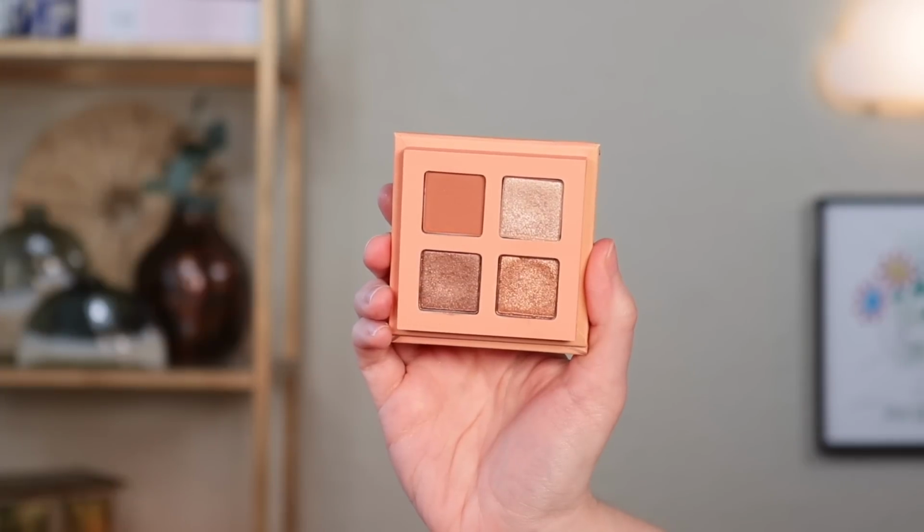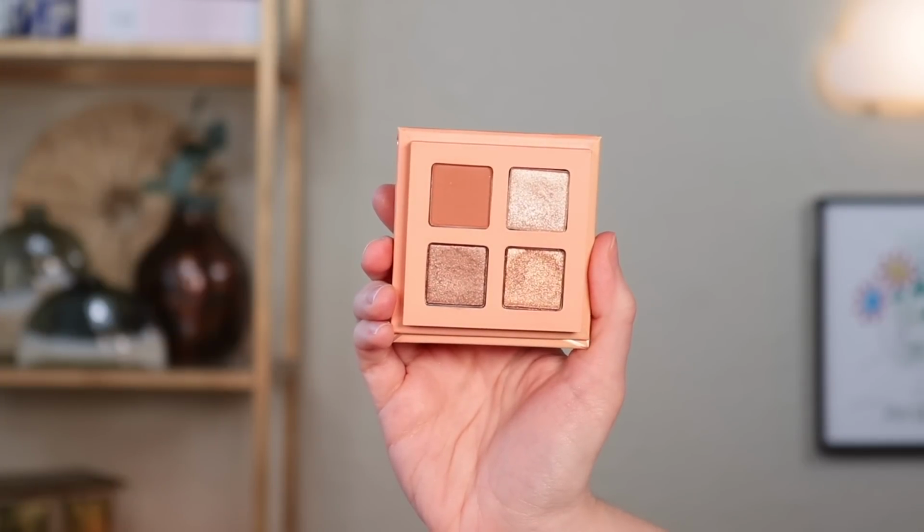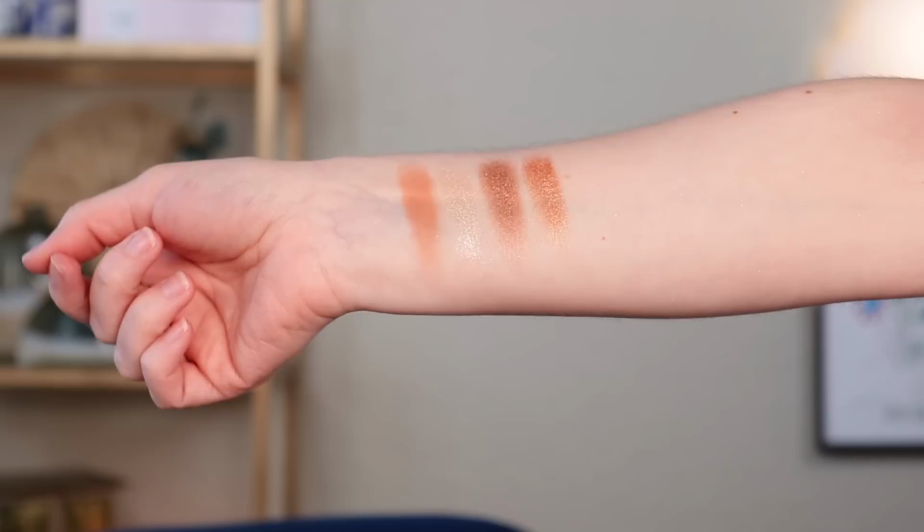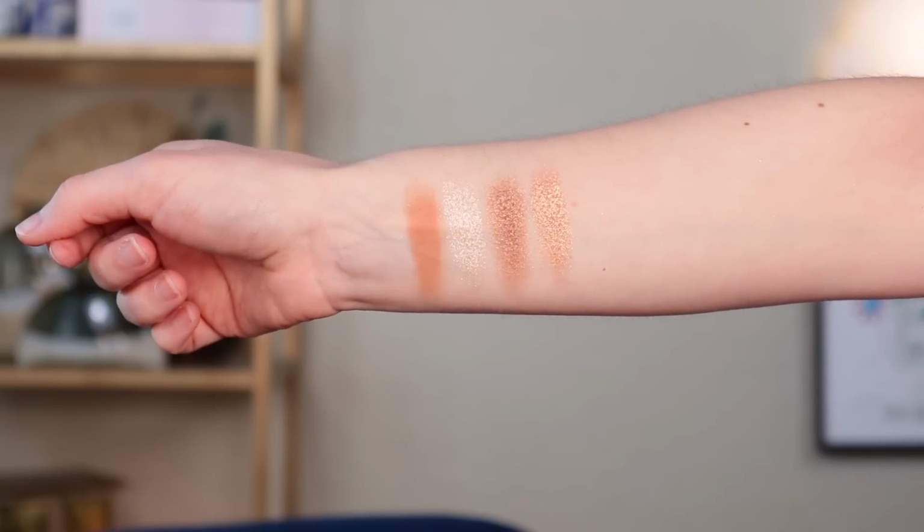But I wanted to make sure I had just a small selection of warm neutrals to work with, and this is just about everything I feel like I would need. I just really like these shadows. The shimmers especially have such a smooth, almost glassy look on the eyes.